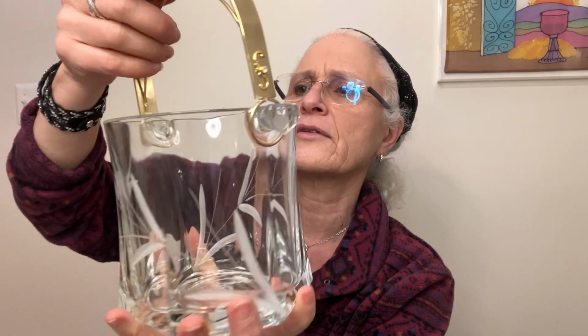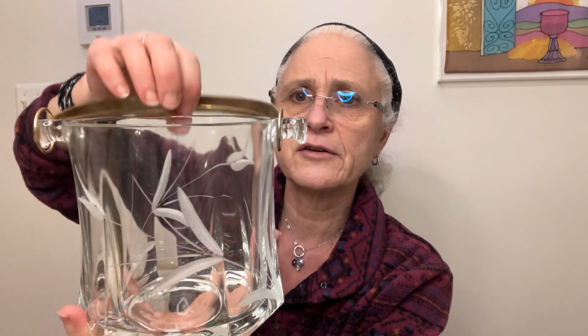So this is a crystal ice bucket. I thought about leaving it, but it was so pretty. The handle is like a brass. Brass has been selling really well for me lately. I think this is brass. And this is also from Italy. It's etched in the bottom, it says made in Italy. So that was really exciting.